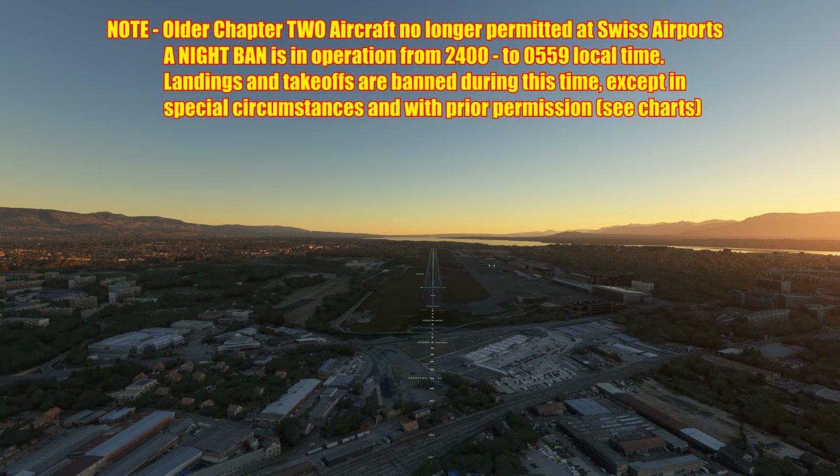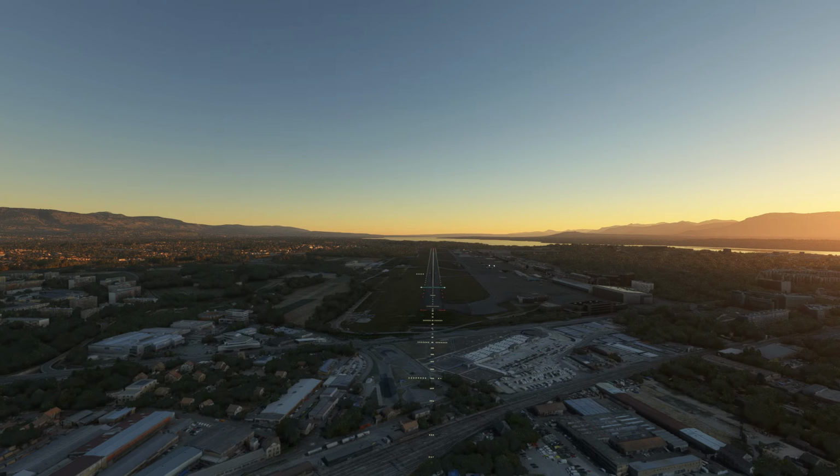Also, a night ban is in operation from midnight until 05:59 local time. Landings and takeoffs are banned during this time except in special circumstances and prior permission is required from the airport operator. Again, see the charts. So that was runways. Now let's have a look at jetways.